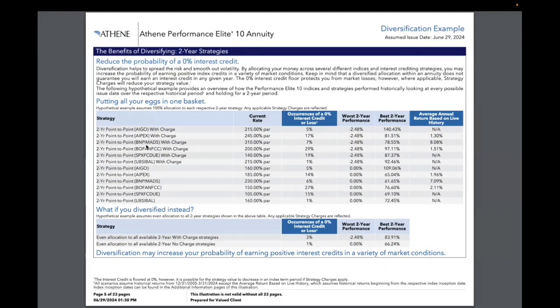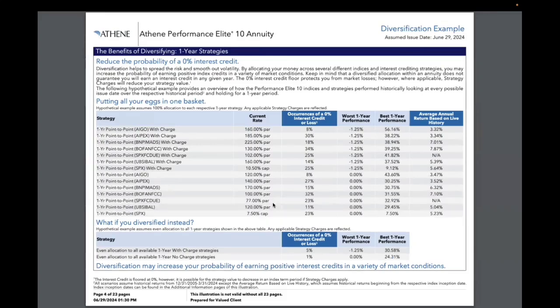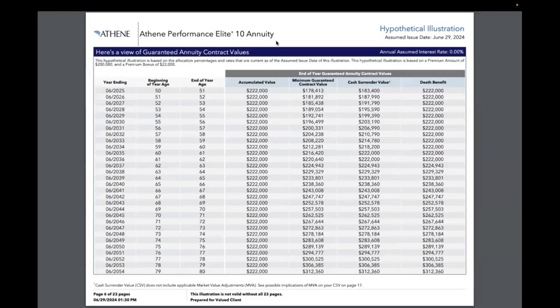Like I said, you can go with the 2-year strategies if you want to. It just means that it doesn't get a credit for 2 years. The rates will be a little higher, but you have to wait 2 years for the credit. So I don't really use 2-year participations. I just use the 1 years. Okay. Now, next things next.